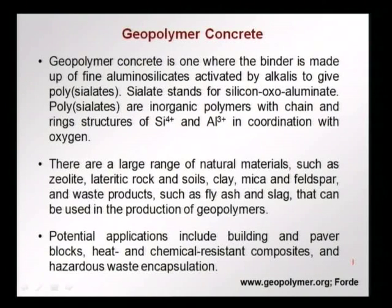There are a range of natural materials which can be used, such as zeolite, lateritic rock, soils, clay, mica, feldspar, and waste products such as fly ash and slag. All these can be used in making of geopolymers. Potential applications until now, but this promises a lot, include building, paver blocks, heat and chemical resistant composites, and hazardous waste encapsulation, where these materials, since they are very resistant to heat and chemicals, can be used to encapsulate toxic and hazardous waste. There are many applications which are very promising from geopolymers.